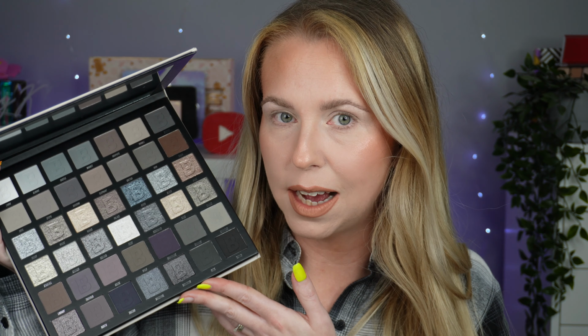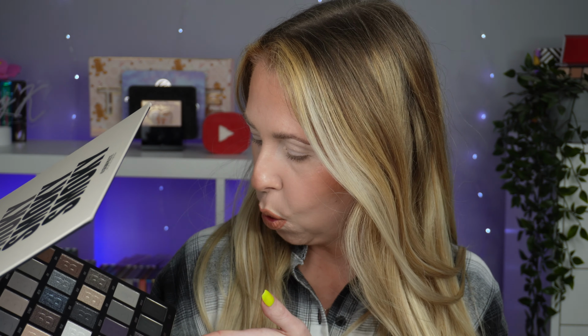Maybe, should we start out with the black? Should we be daring and start out with the black? It's called Tattoo. I mean, that sounds promising. So going into the black, carefully, sparingly. Let's try not to make myself look like a panda because it has been known.